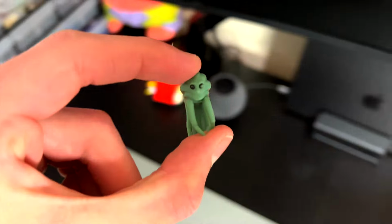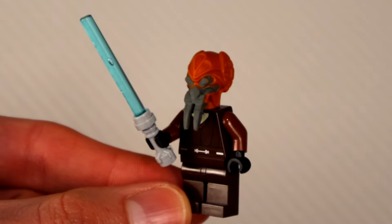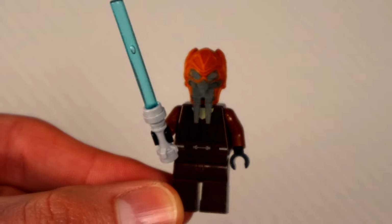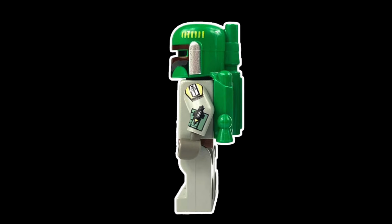Kit Fisto was the first Star Wars minifigure to have a squishy rubber piece for his head. Other minifigures that have this same type of rubbery material are Plo Koon and Yoda. Boba Fett from the infamous 10123 Cloud City set was the first ever LEGO minifigure to get arm printing.